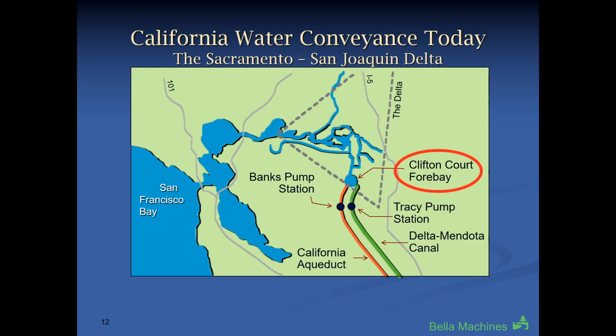The Clifton Court Forebay is a large reservoir at the southern tip of the Delta where the Tracy Pumping Plant and the Banks Pumping Plant export Delta water south. Pumping water at the Clifton Court Forebay is known to be harmful to fish. One idea said to protect fish is to connect the Sacramento River and the Clifton Court Forebay with 2 30-mile-long Delta tunnels. However, people from Northern California consider this a theft of their water.